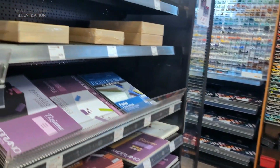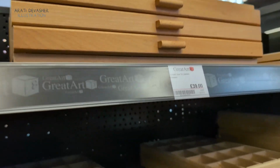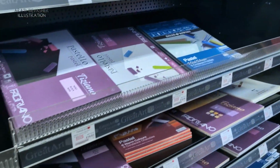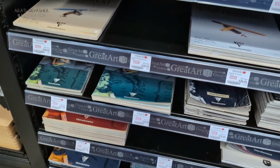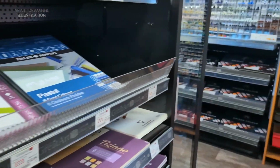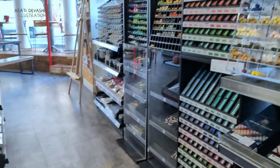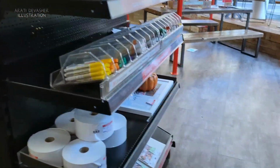On the opposite side, more pads. Like I said, there's loads of paper in this shop, as well as these drawers, which I think loads of brands do them for storing art supplies, and these cool boxes with spaces for pastels and stuff. Once again, appropriately, there was pastel mat and pastel paper right next to the pastel storage boxes. Very appropriately merchandised, and I really, really appreciate that about Great Art. You don't have to keep going back and forth to different aisles to get different things. If you're buying pastels, pastel paper, storage, everything is right there.